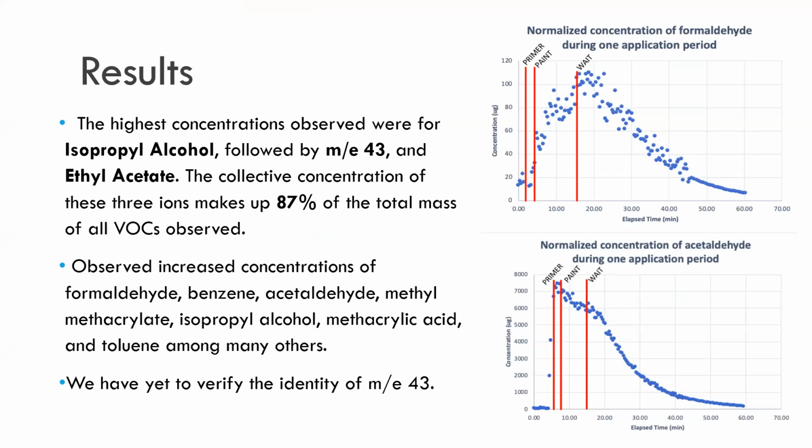Overall, the highest concentrations we saw were for isopropyl alcohol and ethyl acetate, and then another chemical that's still unknown. It has a molecular weight of 42, but we weren't really able to identify that. The PTRMS does have some fragmentation, which means that larger chemicals can break off into smaller ones, and this unknown chemical is likely a fragmented chemical. Altogether, those 3 ions, isopropyl alcohol, unknown mass 42, and ethyl acetate, made up 87% of the total mass of all VOCs observed. We did see increased concentrations of formaldehyde, benzene, acetaldehyde, methyl methacrylate, isopropyl alcohol, toluene and methacrylic acid, among many others.